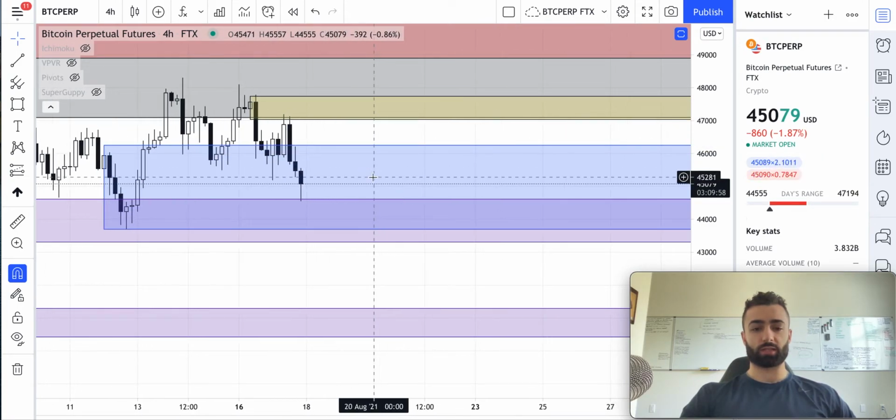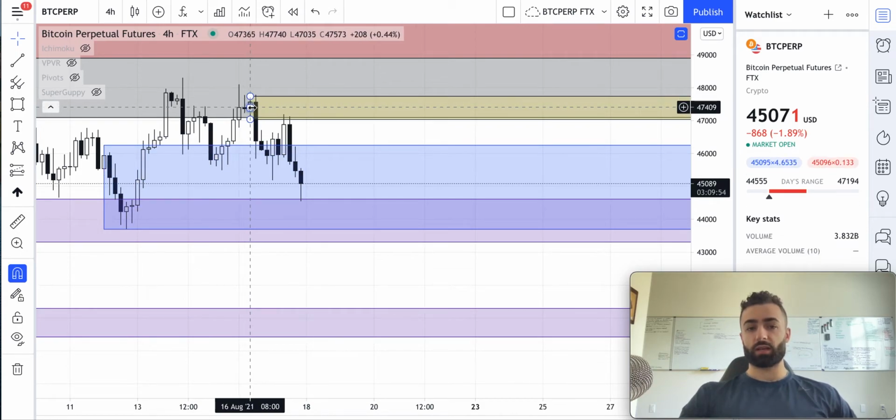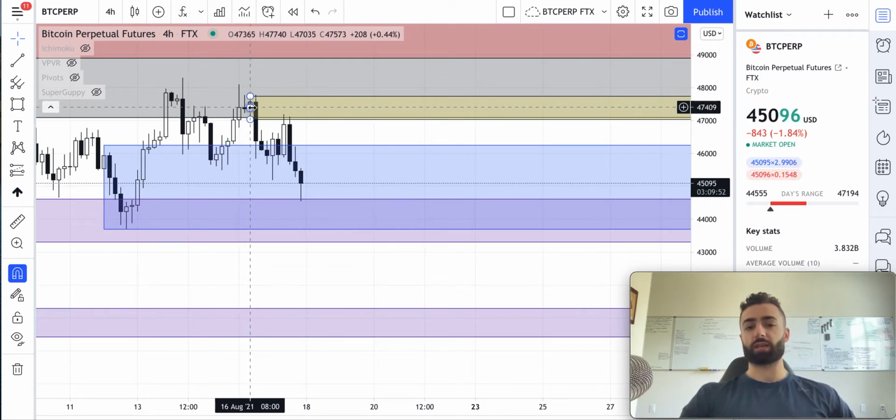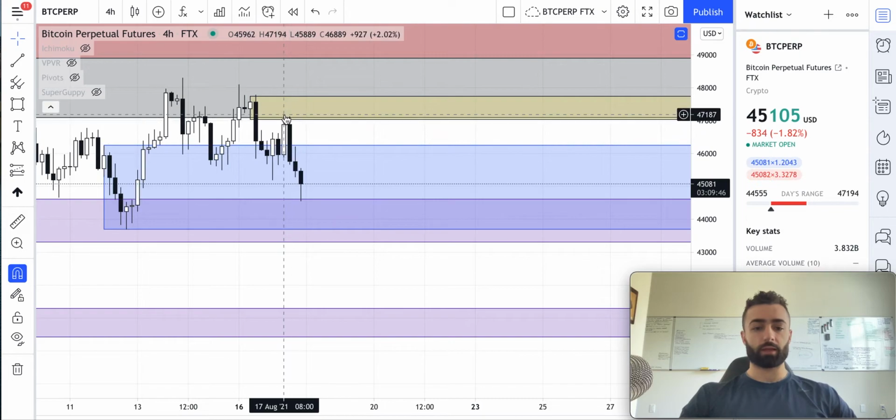Obviously there's potential when you see levels like this where there's resistance and you say, okay, this is the first test of this resistance zone. That's when the level is going to be the strongest. So that's when I'm going to try and make an entry, right? So that's what we got here.